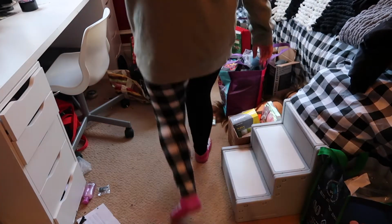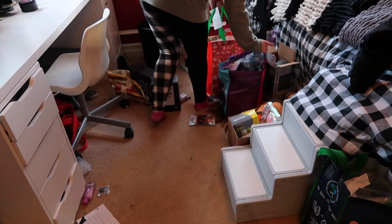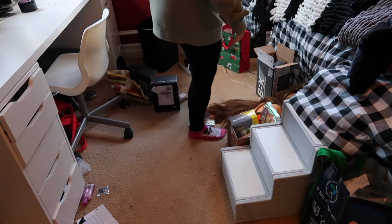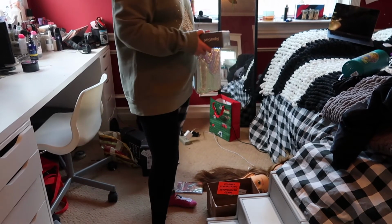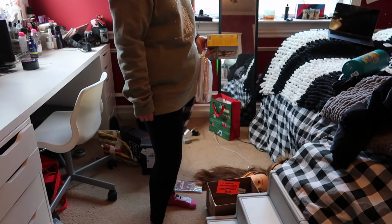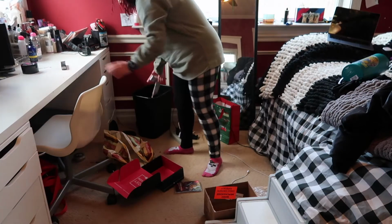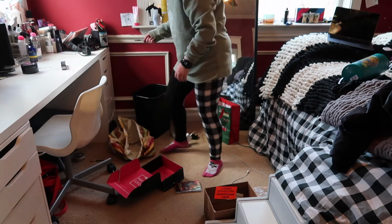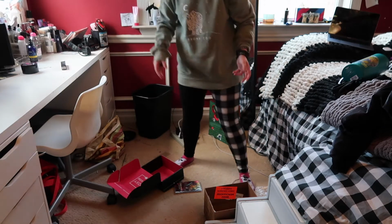But pretty much all these things, like this bag and this bag, this box, this bag right here, and then 2 things from this box, all going to the salon. So these 2 things are going to be going into the bathroom, and the mannequin heads are going to be going into the attic for storage until I use them. So then these boxes and bags turn into garbage bags.